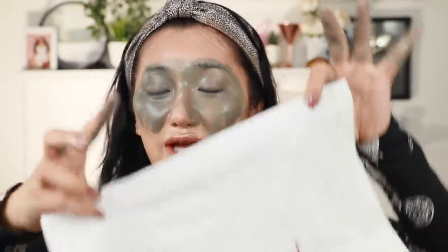It does sting. Okay, so normally I would actually use a face halo to remove my makeup, but I feel like that is cheating a little bit because face halos, you can actually use that by itself to take off makeup. So instead, I'm just gonna use a white flannel. Yes, a brand new white flannel for you.